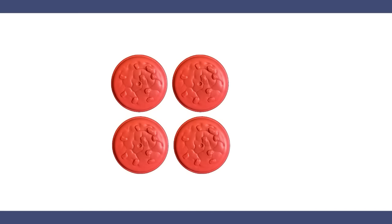Now we have some orange cookies. Let's count them. One, two, three. There are three orange cookies. Now we have some red cookies. Why don't we count them? One, two, three, four. There are four red cookies.